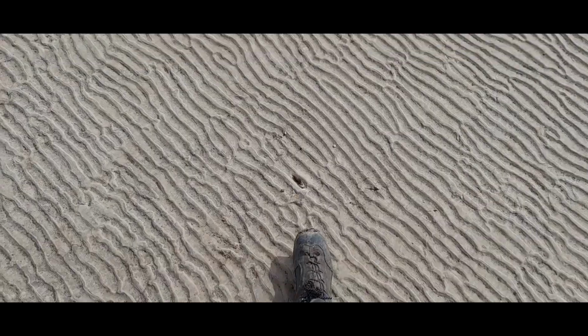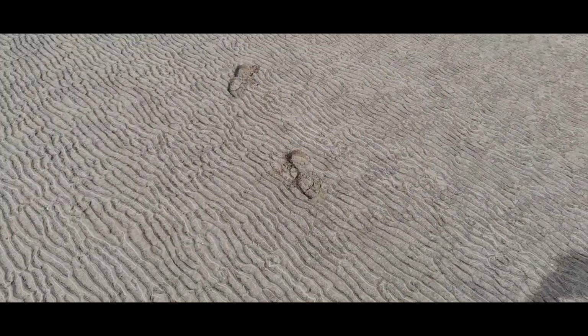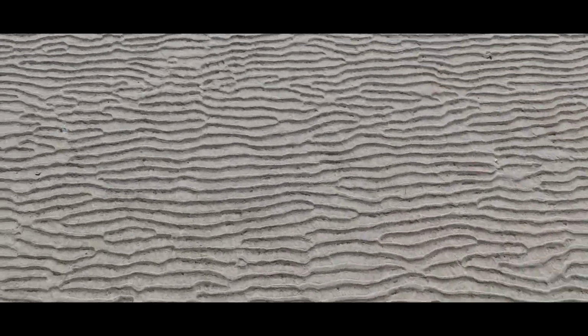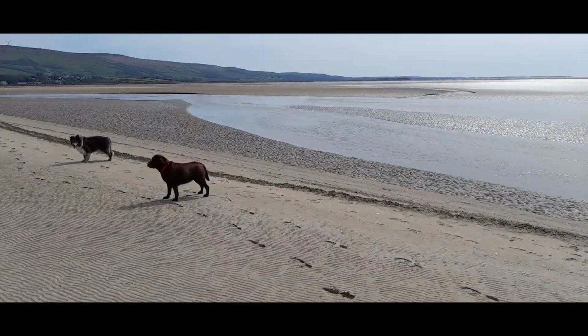This sand is horrible to walk on if you look. It's like a crust that you step through. Yeah, I'm going to have aching calves tonight. Bramble's not bothered, she loves it.